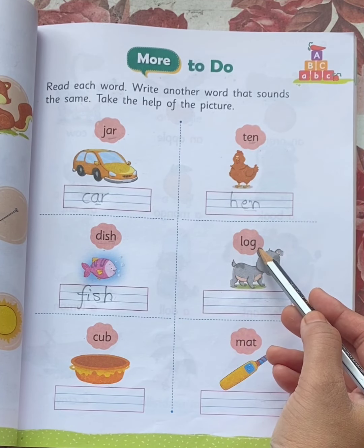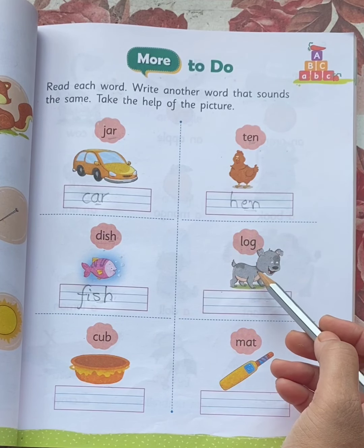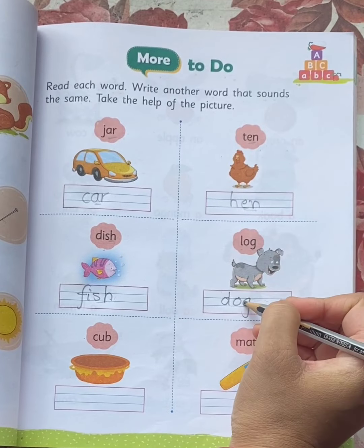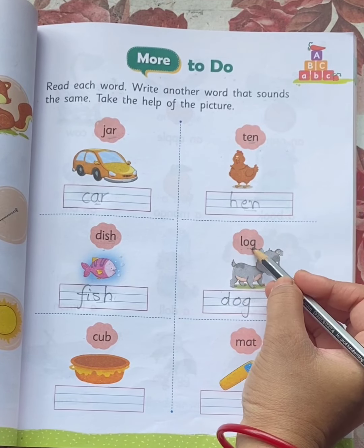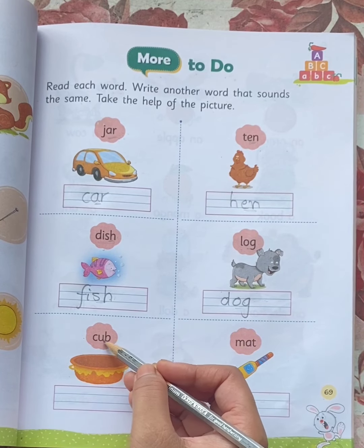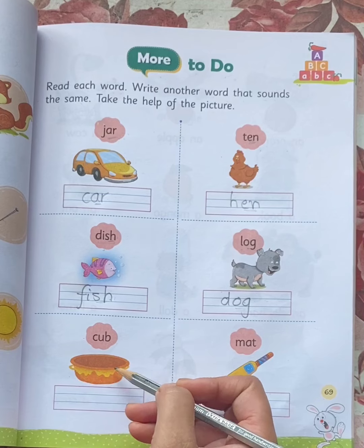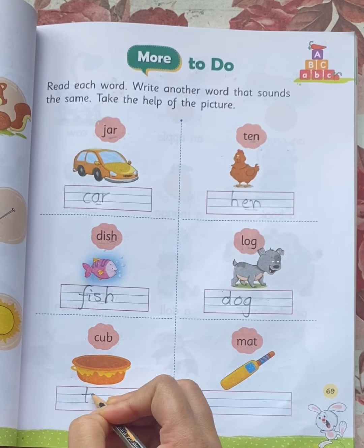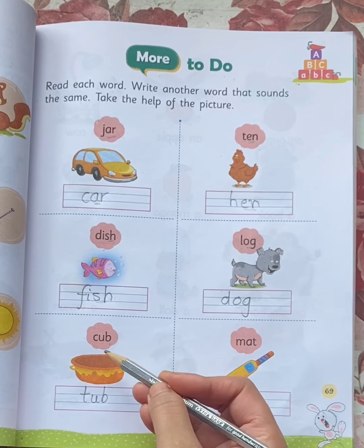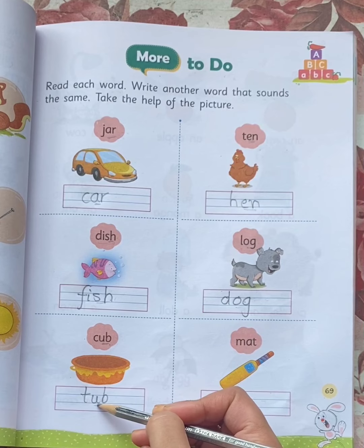Log. L-O-G. Log. And this is dog. Right here, D-O-G. Dog. Log. Dog. They have the og sound at the end. Cub, C-U-B, cub. And this is tub, T-U-B, tub. So write here T-U-B, tub. Cub, tub. They have the ub sound at the end.